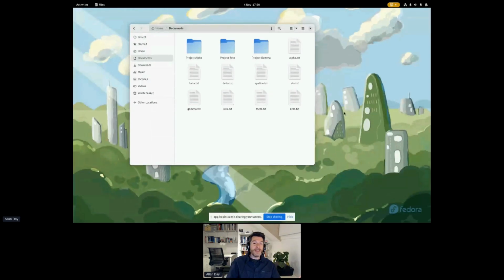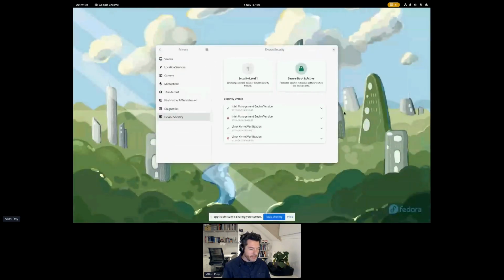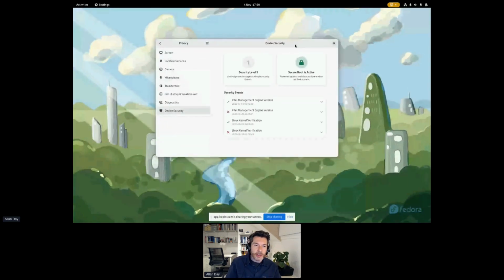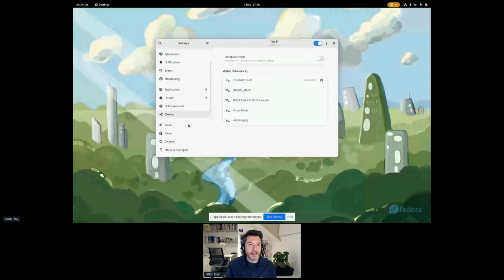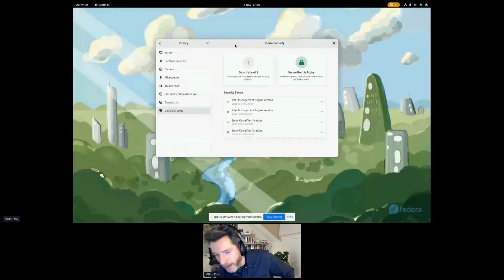So the final feature I'm going to talk about here is device security. Maybe not the most exciting feature, but it's kind of interesting, and I think this is one where it's useful to know a little bit about the background and what's going on here and what's coming down the pipe in future versions. So this is a new settings panel, part of the system settings. You find it here under privacy, right down at the bottom. Give it a second to look. There we go.